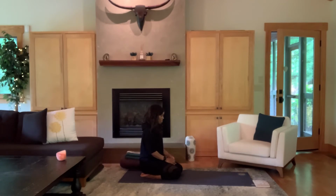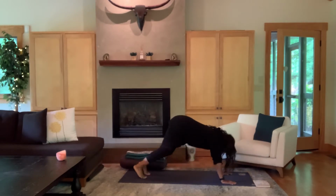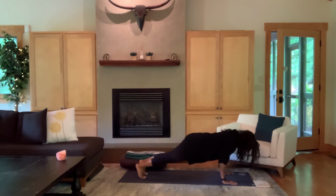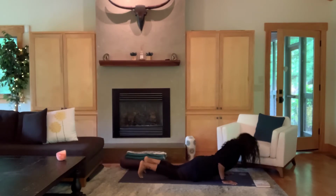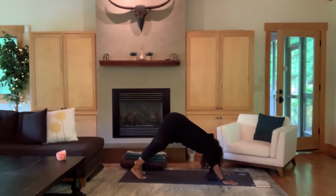Beautiful job. One more time. Down dog. Inhale, plank. Roll forward. Knees, chest, chin, and chaturanga. Inhale, up dog or cobra. Exhale it down. Inhale the plank. Exhale, downward facing dog. Beautiful.